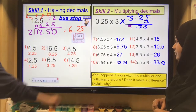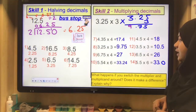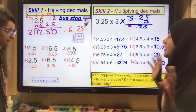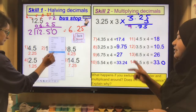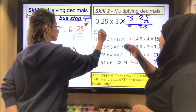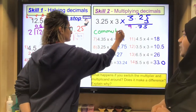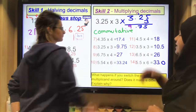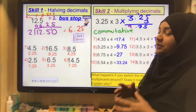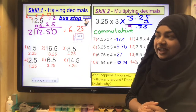Okay, Miss Mia, does it matter if you switch the multiplier and multiplicand around? No, because when you multiply it has a commutative property, so it doesn't matter which way round you put the numbers, it will always give you the same answer. And that's the same with multiplication and addition. So they both have commutative properties. It doesn't work for division and subtraction.